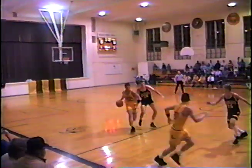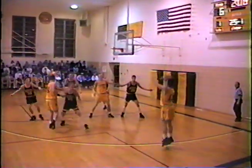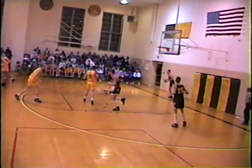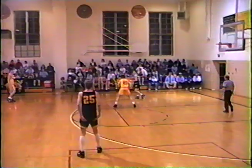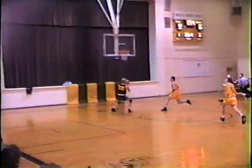Cuba's applying strong defensive pressure here. They're trapping Hutchins and Jeremy King, and they break it. Rowden on the corner at the three-point line, puts up a shot. It's good. Shot by Rowden makes it 9-6 with 2 minutes left here to go in the first quarter. I believe that gives him 7 points in the ball game.